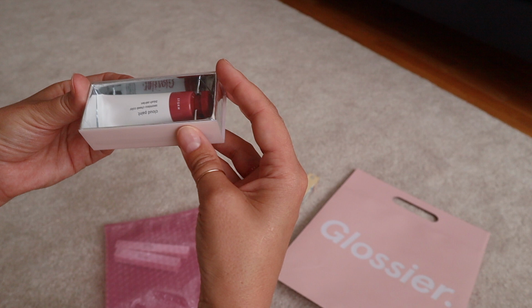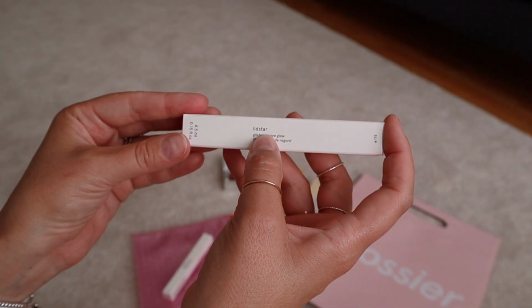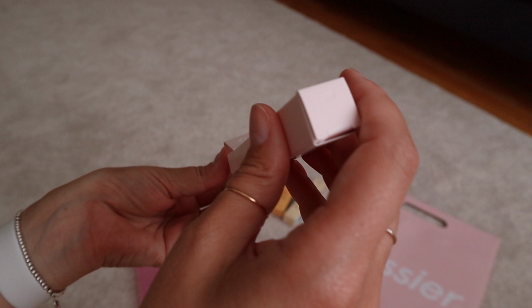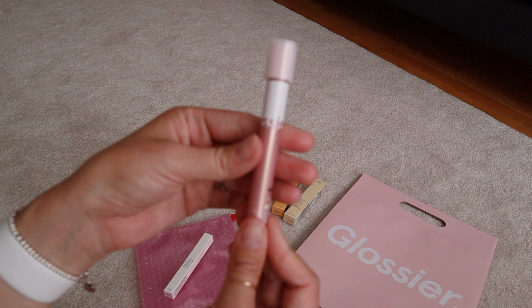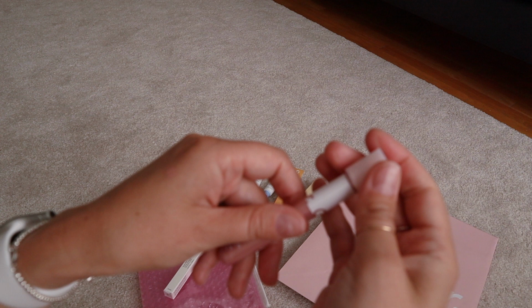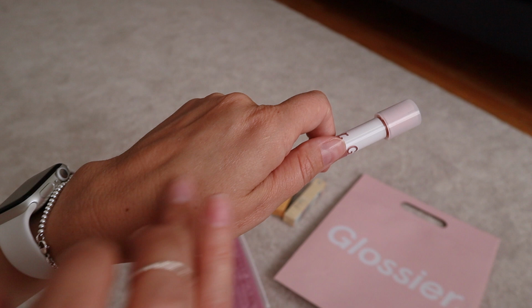And I also got Lit Star. Basically, it's a shimmering eyeshadow which has this soft, gentle, glistening pink color. When you apply it on your eyelid, it doesn't look so pinkish. Yeah, it's really gentle, it's really soft.